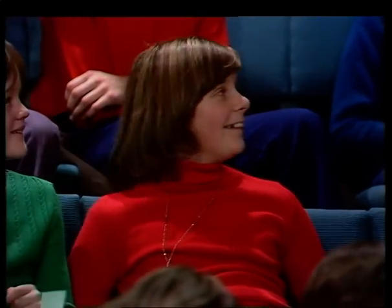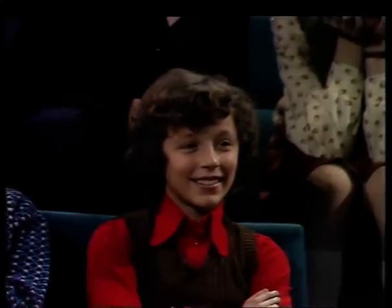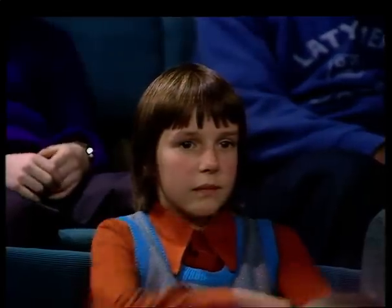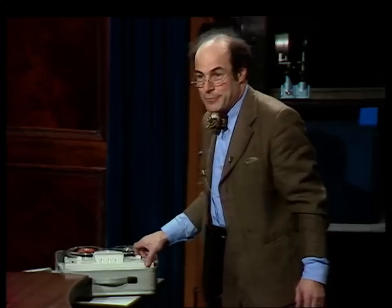Is my bath running out? Or is it my central heating system at home? Or what do you think it was? That's another one. Right? What do you think it is?